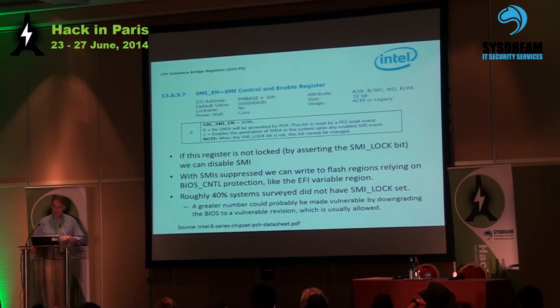So how to do this is via the SMI enables control register. It's located in the power management registers of the chipset. This is just the global SMI enable. This disables all different types of system management interrupts. However, it's part of a larger register that contains other bits that can be set to disable specific kinds of interrupts if you want to fine-tune which SMIs you allow and disallow. But the point is I'm showing you the global one because it disables all system management interrupts.